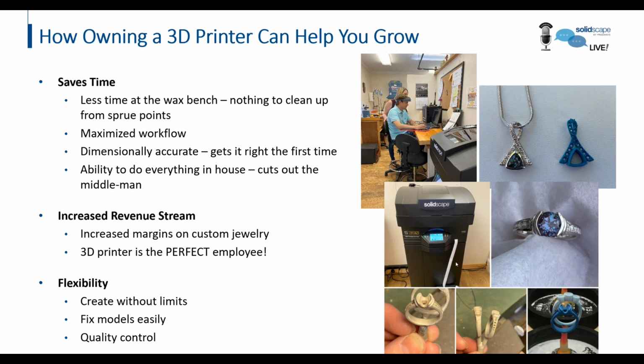So the 3D printer from Solidscape, I first got the Studio, their entry level 3D printer, and it brought me into the Solidscape family. The smooth models that the Solidscape printer gave me was what I needed. I didn't want to do a lot of wax work. I could put a little connection point on it and go right to cast. I had a clean model.